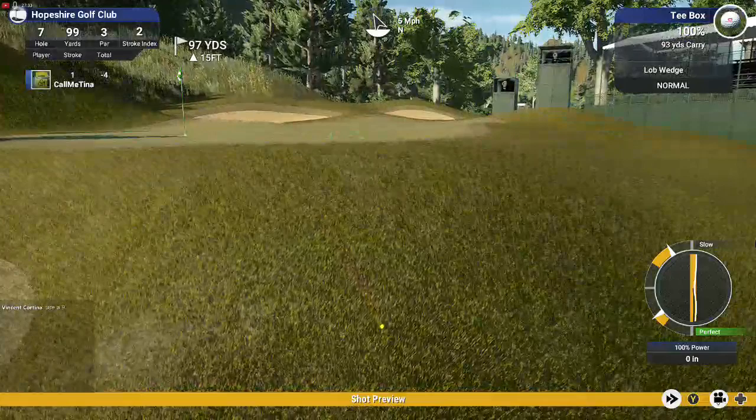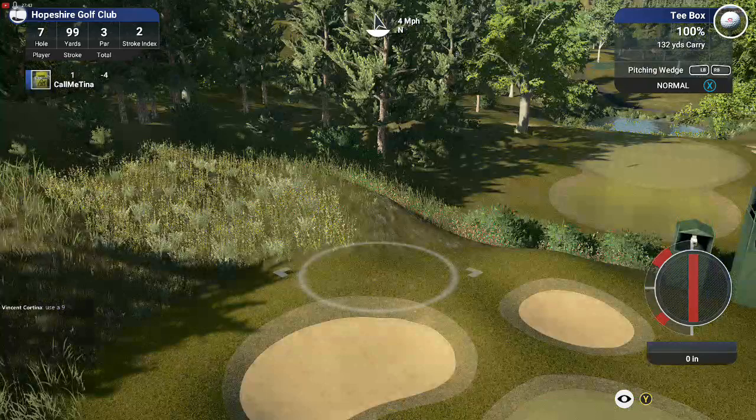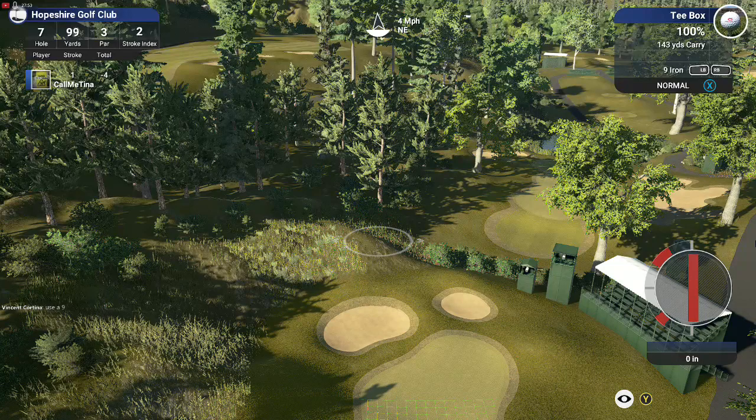Okay, well, right now I'm using a lob wedge. I can use a sand wedge instead. A 9 is going to put me all the way out here. That's way too far, unless I use less power. But I would have to do, like, a 50% shot, and I'm not good at that yet. So I think I'm just going to use a sand wedge.